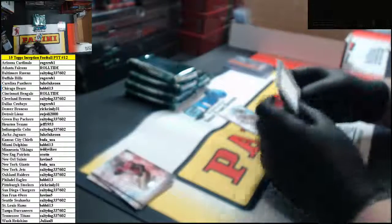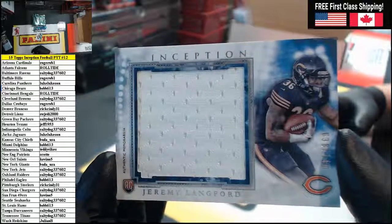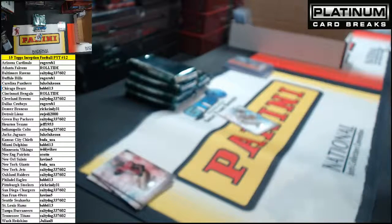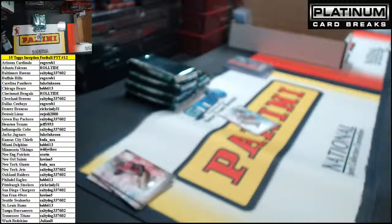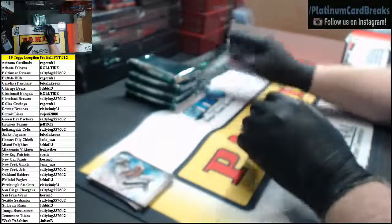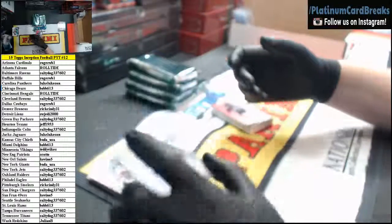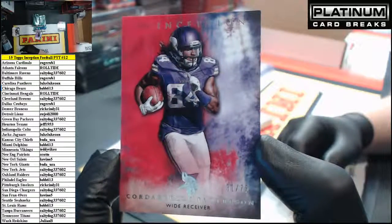613. As we've seen many times before, back-to-back for the same guy. This one's 38 of 140, Jeremy Langford jumbo jersey for the Bears. Back-to-back Bobby hits. And vet base DeMarco Murray for the Eagles. Antonio Brown, vet base. Cordarrelle Patterson, 31 of 75 for the Vikings. Teddy Vikes.